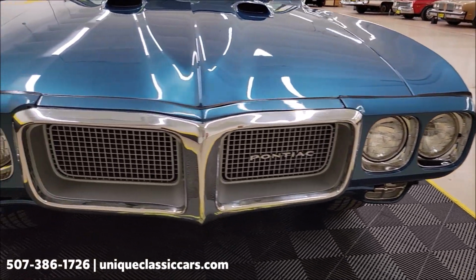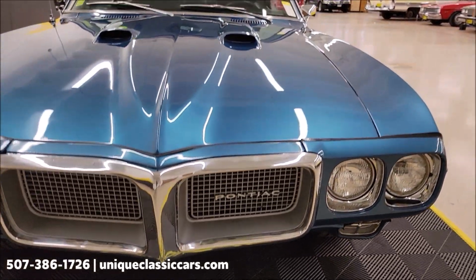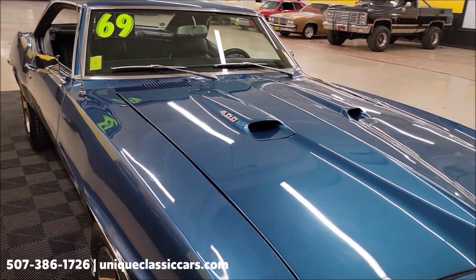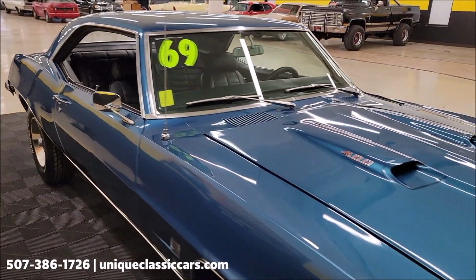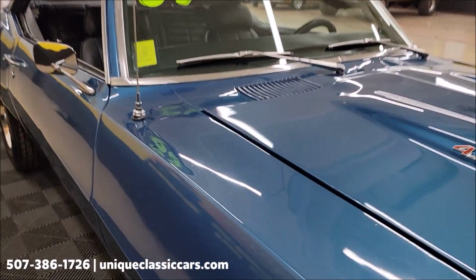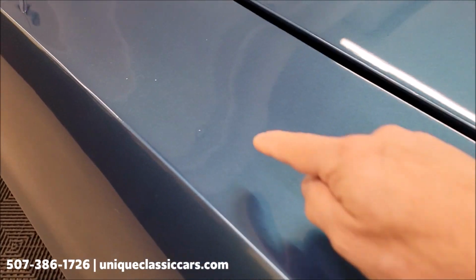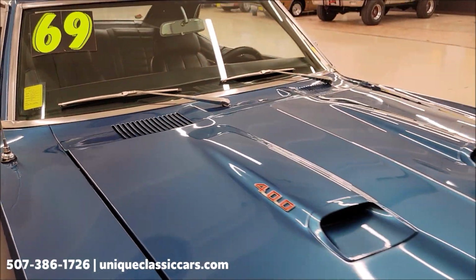Chrome headlight surrounds. Shows well up front here. Has had a repaint to this blue. It's similar, I would guess, to a nocturne blue. And paint does show well. There's a few little spots in the clear if you get really fussy, get on top of it and try to look for them. Tough even to get them to show up in the camera or the picture. So the paint does show well.